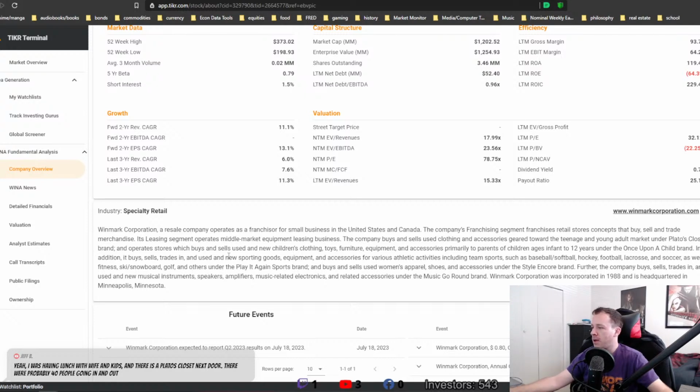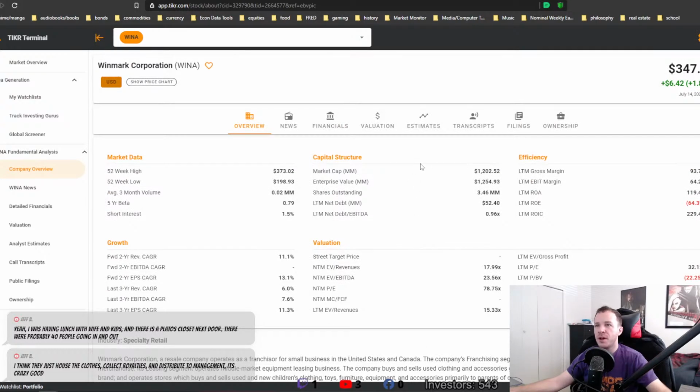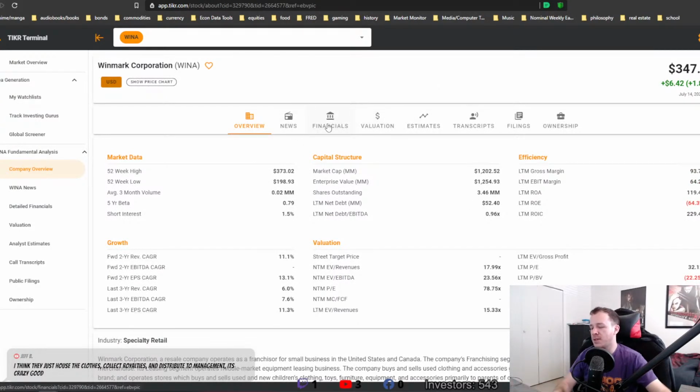Interesting. Yeah, I was having lunch with my wife and kids, and there's a Plato's Closet next door. There were probably 40 people going in and out. Oh, interesting. I think they just house the clothes, collect royalties, and distribute to management. It's crazy good. This looks like a very strange collection of rent collections, like a royalty collection business, so to speak. Small business service management. Interesting.